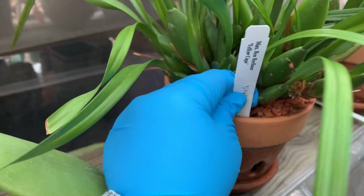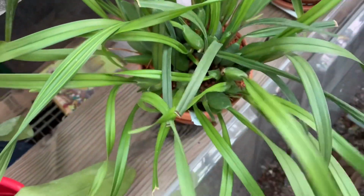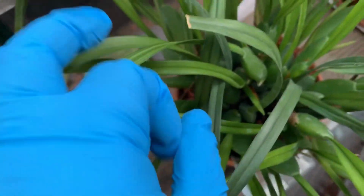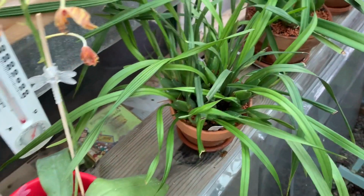And look at it, it's making a bush. It looks really bushy now. So I haven't seen flower for this one, so hopefully it's giving me flowers this year, this spring. I can't wait to see flower for that one.